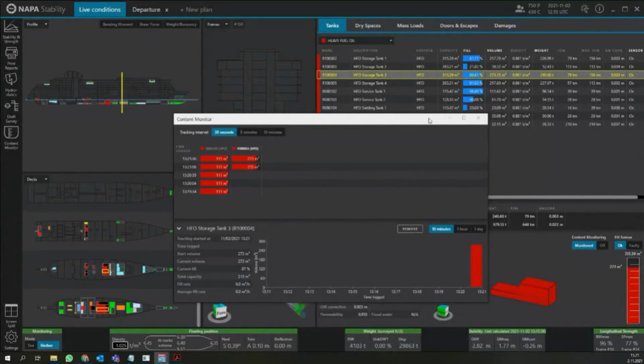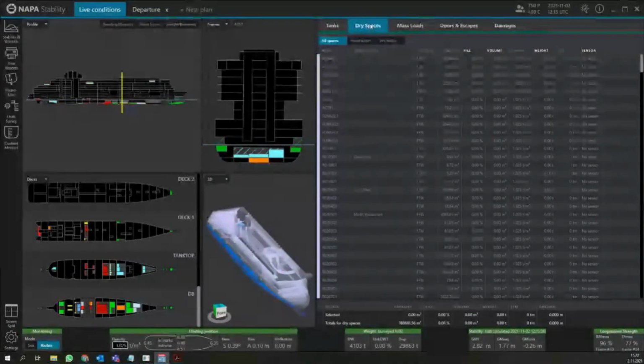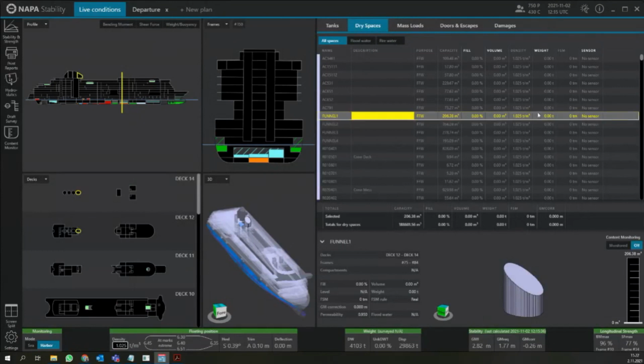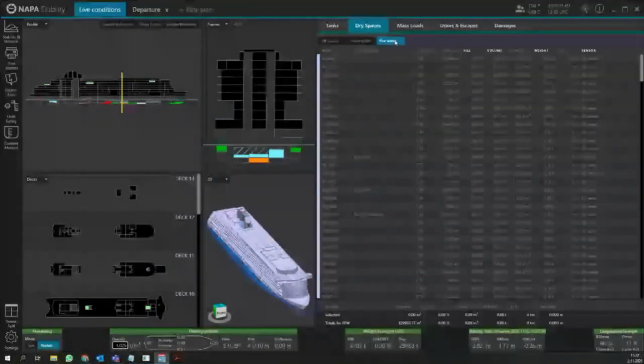Okay, that's about the content monitoring tool. So I will shut it down, and let's move on to the tabs. If I click here on the dry spaces, as I mentioned, these dry spaces, void spaces, and superstructure compartments are now separated from the tanks. So here you can see the so-called firefighting water compartments, which are located in the superstructure, and you can select in this function whether to see all spaces, or only the flood spaces which are located in the damaged hull, or the fire water which is in the superstructure.